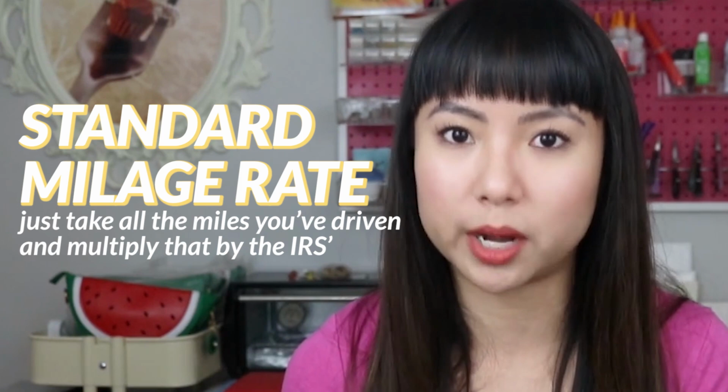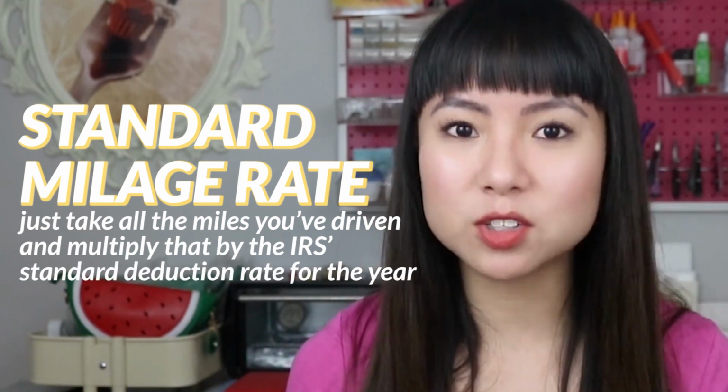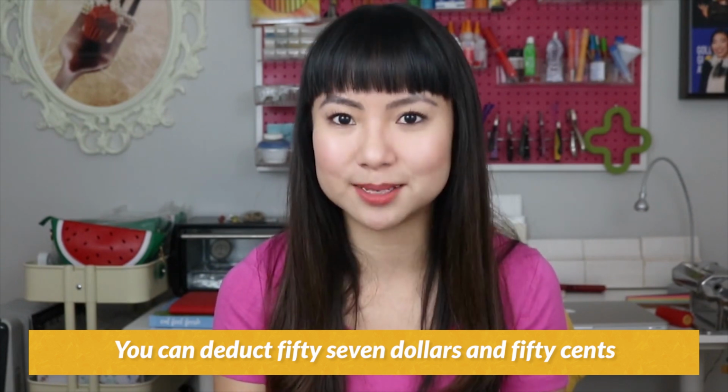And I like using the first way, which is using the standard mileage rate. It's so easy. You just take all the miles you've driven and multiply that by the IRS's standard deduction rate for the year. So the rate for this year is 57.5 cents per mile. So if you've driven 100 miles that is business related, you can deduct $57.50. This is especially impactful for you if you do a lot of craft shows and events, and if you travel to do certain shows, you definitely want to deduct your mileage.